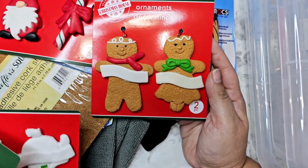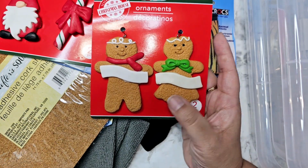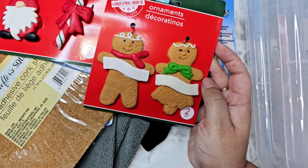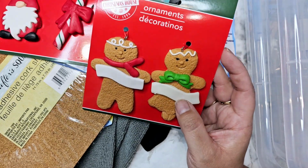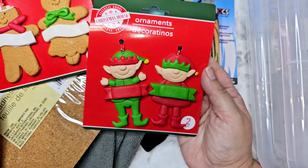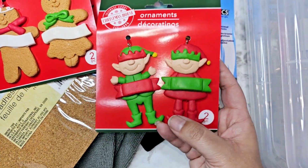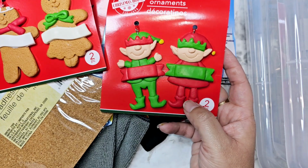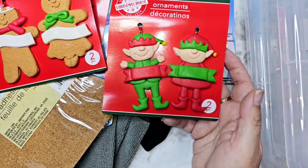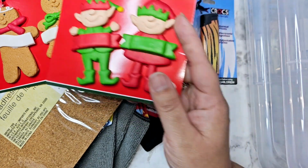There were these gingies that I loved, and there was only one, and it's the girl and the boy. So I definitely would have bought more of these because I don't remember these from last year. And then they had the little elves, which I don't think were like this. I feel like it was an elf and maybe a penguin last year. So again, I didn't want to go crazy. I'm trying to be good. But yeah, I think this one might be different.